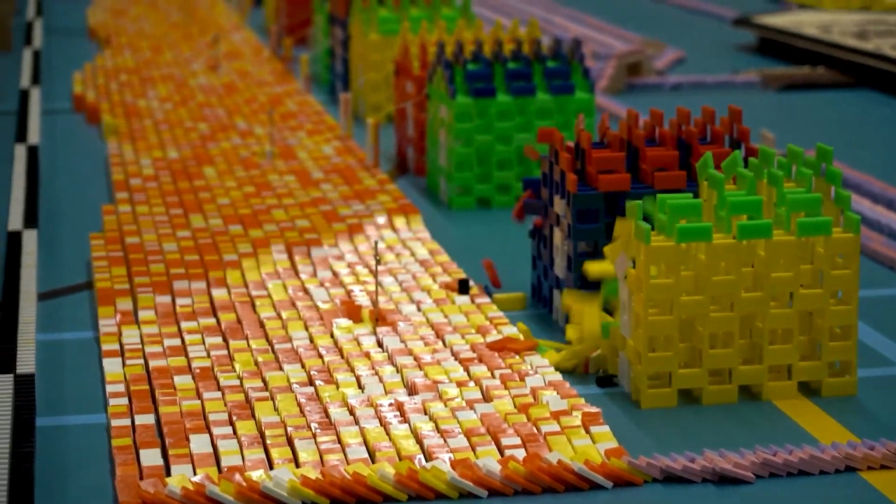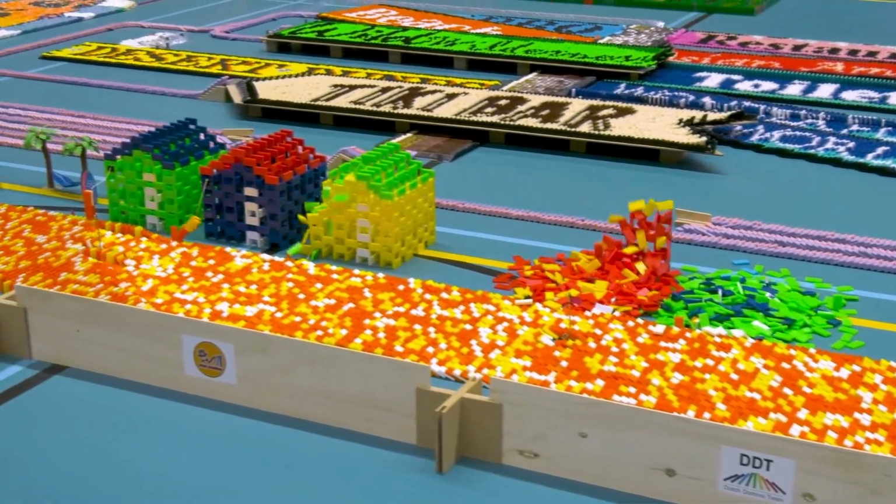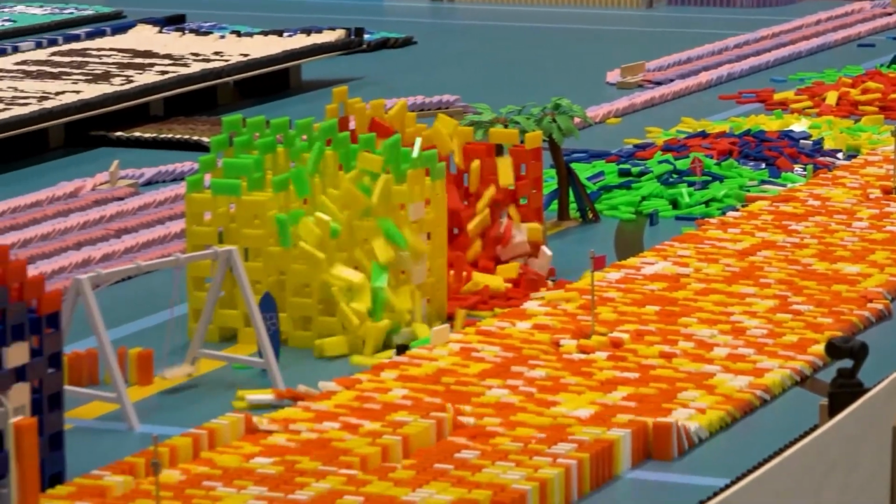I thought it was a really interesting concept to tie a color to certain parts of our world and really highlight that in a very beautiful and artistic way.